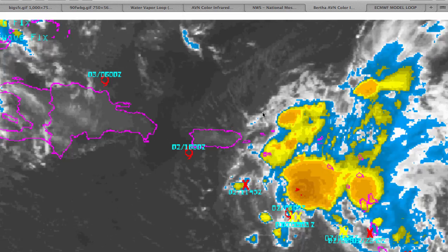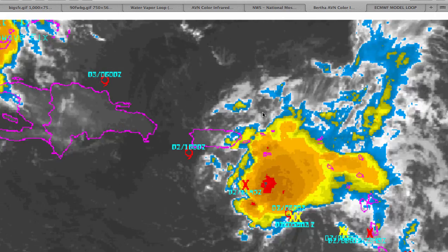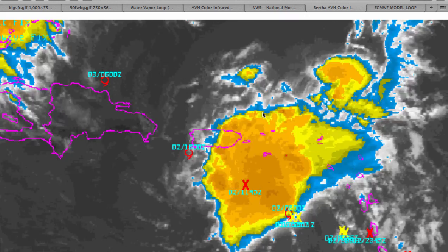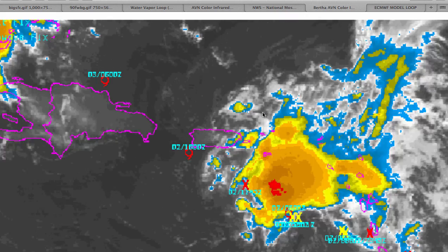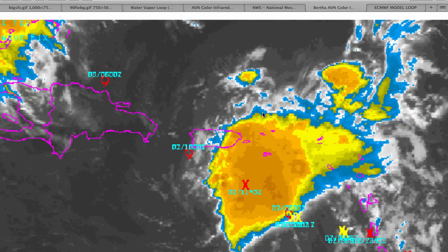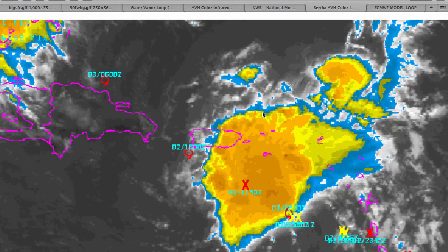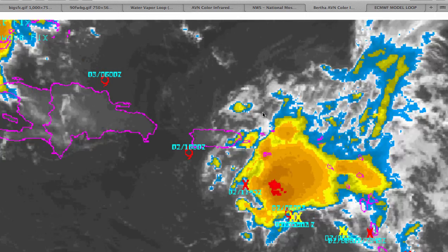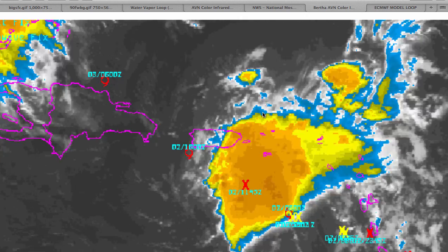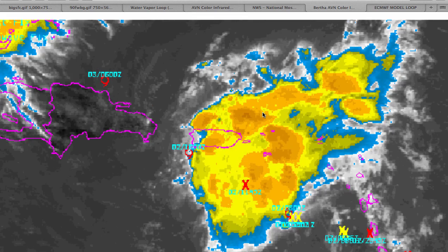It's still a rather disorganized tropical system. It's moving towards Puerto Rico right now. It should clip the southwestern portion of Puerto Rico and exit out towards the Bahamas over the next 24 hours. Bertha has winds of 50 miles per hour. It's moving towards the northwest and it has a pressure of about 1,008 millibars. This storm is very disorganized. It will have no impact on the East Coast whatsoever, at least directly, and will recurve out into the Atlantic and will not be an issue for the Philadelphia and New York City metropolitan area.